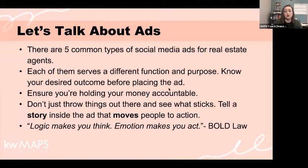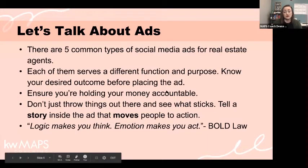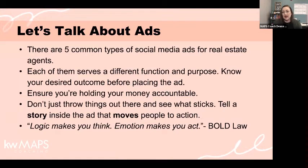So some people will post a review, an ad about a review, and expect a lead. That's not necessarily going to work on that type of ad. The whole point of a review ad is for people to see that you're somebody they could want to work with. And we'll go into each one of those things. Also, ensure you guys that you're holding your money accountable. If you're placing ads and they're not hitting home with anyone and no one is commenting or calling you or whatever your goal was, there's either something wrong in the messaging, in the imaging, or in the ad copy.